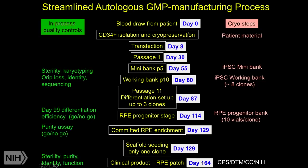In this process, we go from isolating CD34 positive cells from patients, reprogramming them into iPS cells that we can expand to a small, what we call a working bank at passage 10 of iPS cells. This itself takes about roughly 3 months. And then it takes about another 3 months from that iPS cell bank to making a mature RPE product.